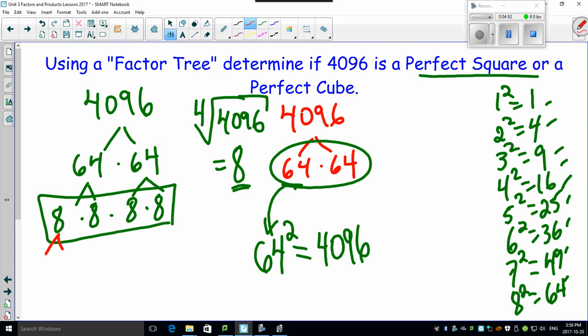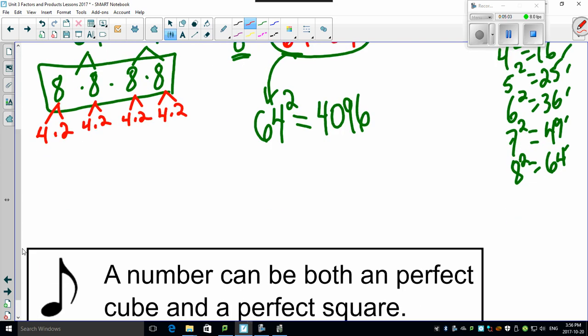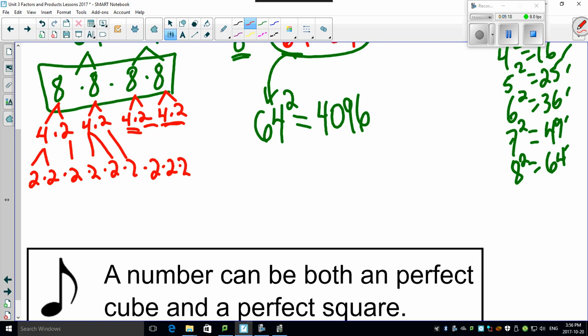Each of these 8s I know is 4 times 2. Let's keep on going. Watch this. Each 4 is 2 times 2, so each original 8 breaks down into three 2s.